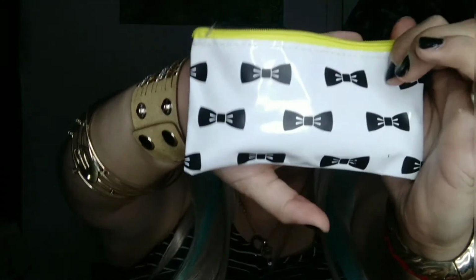The face and eye daily makeup remover. So we got a little makeup remover here. And then we got some more. This is some sunscreen. So this is all skincare stuff, which, like I said, I am a skincare junkie. So I totally love all the skincare. And this cute tiny little bag, which I find perfect for when I go travel.